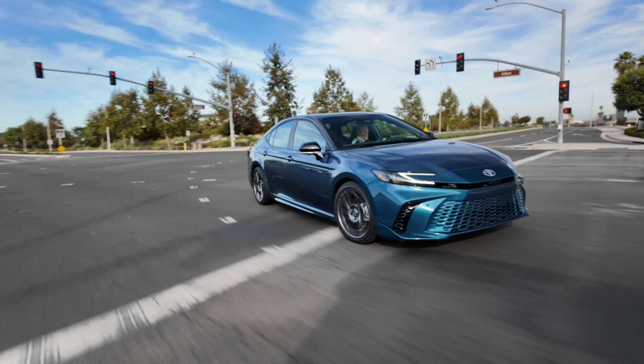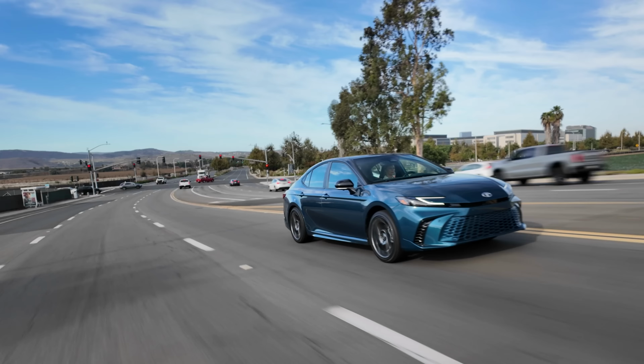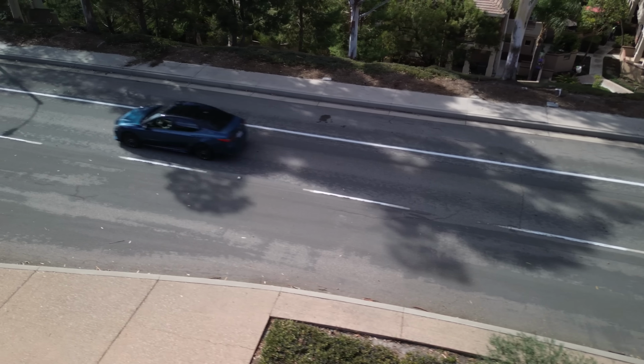You kind of get that early torque in the low part of the rev range, so early RPM, and honestly, when I put my foot down on the throttle, I don't feel the loss in horsepower really much at all.